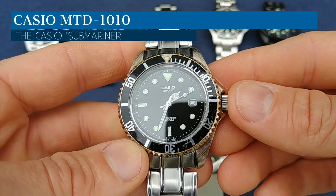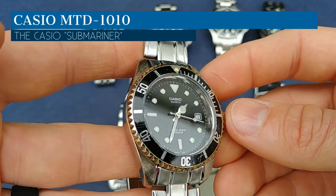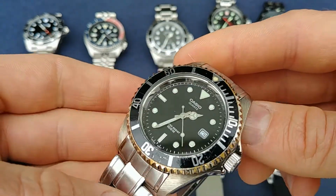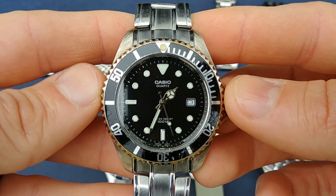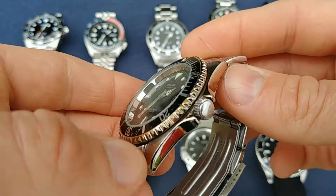Next up, we're going to talk about my 4 Casio watches here, and this is one of my favorite ones here. This is a Casio MTD 1010 Submariner. Wonderful watch here, guys. It looks really cool. It looks obviously like a Rolex Submariner, and this one here is kind of like the vintage Submariner look with the thinner lugs, but great timepiece. I really enjoy wearing it. Great quartz movement inside here, of course, being a Casio.